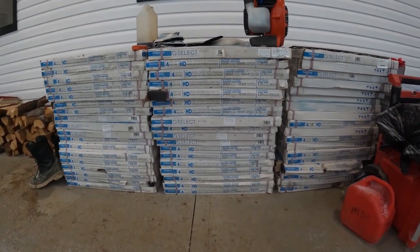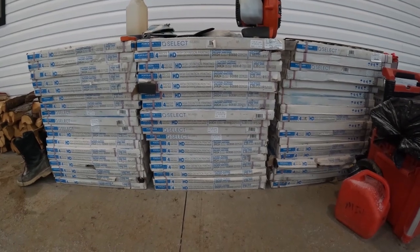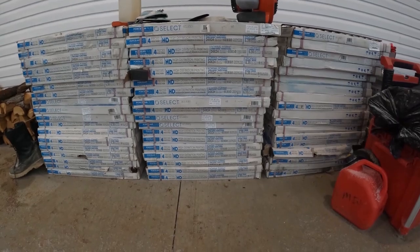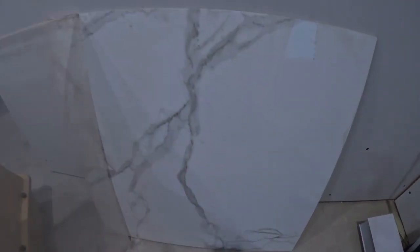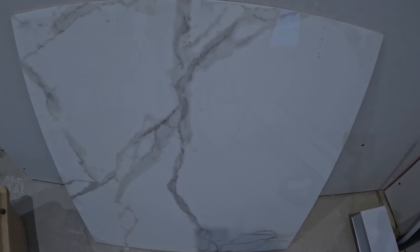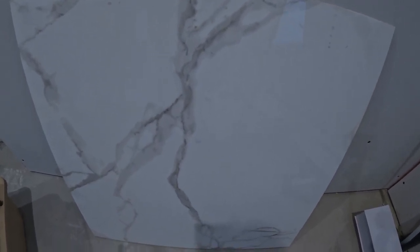And this is the tile for the homestead. There's about 73 boxes here and 73 more to get. Let me show you the tile. I figured I'd bring you inside for a moment to show you the tile that's going all through the homestead on the floor. Love this. This is a 2x2 tile. I cannot wait to get this started.